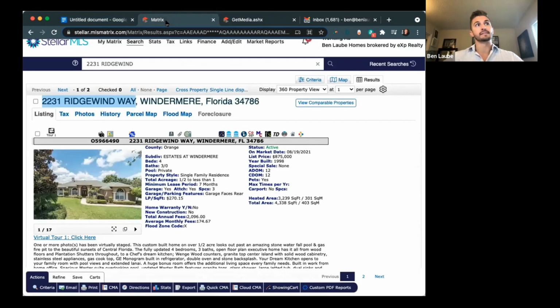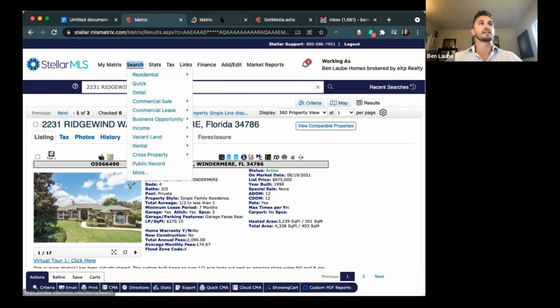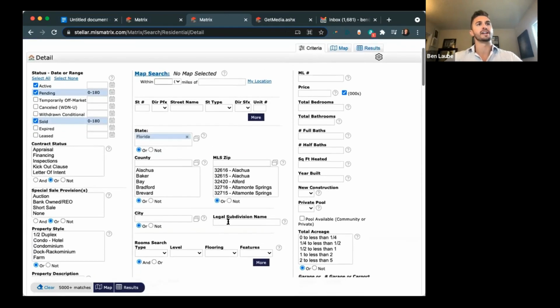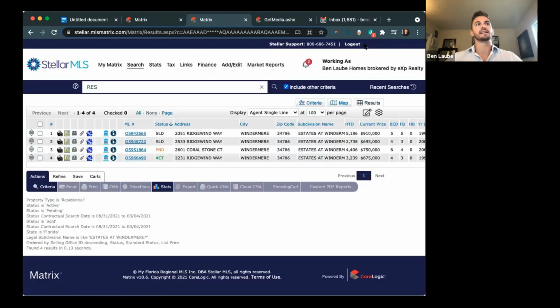You can do a quick CMA. If they say, well, is this pretty high for the neighborhood? Okay, well, let me actually send you this. Let me send you everything in the neighborhood, so you can see what your future neighbor houses are selling for. I'm gonna send you everything in the Estates at Windermere. Super fast, not really a CMA, but providing data to them so that they can make a decision.